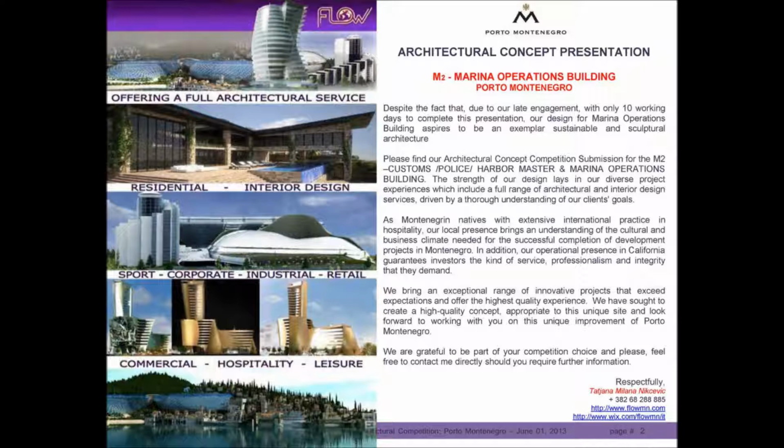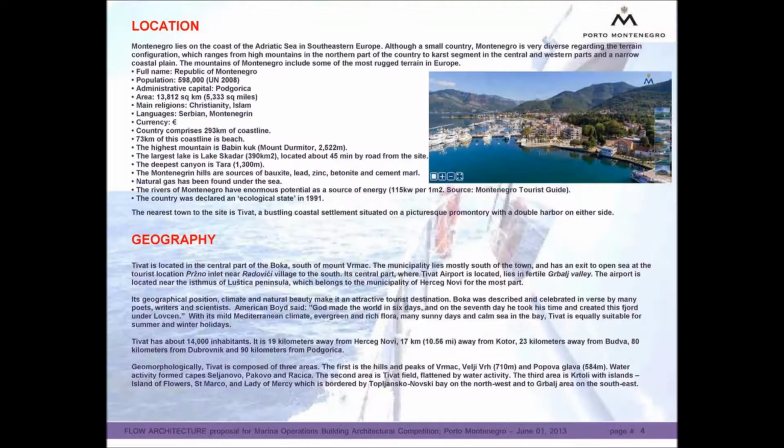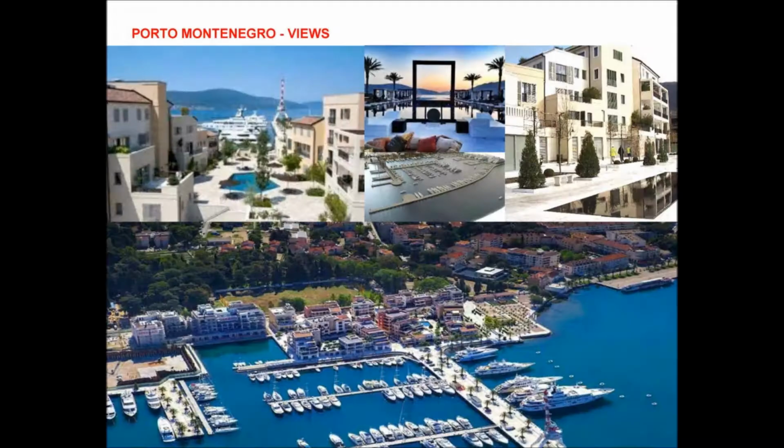So here's our opening letter, index, and information you're very familiar with: location and geography. The site, the climates. You have a complete climate chart attached to our presentation. And those are Porto Montenegro existing views.